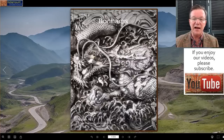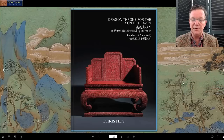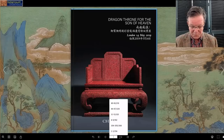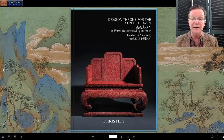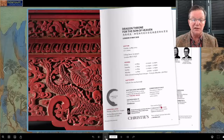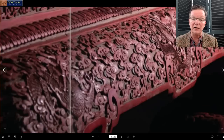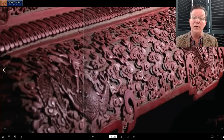And lastly is this. This is the dragon throne for the Son of Heaven. This is at Christie's. It's a Qin imperial throne done in lacquer, obviously, with dragons all over it. This is an amazing catalog, and I hope you take the time to take a look at it. The details in this thing are just unbelievable, the photography, and you can really blow it up and get a very good look at what imperial lacquerware looks like.